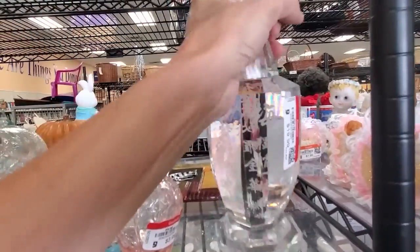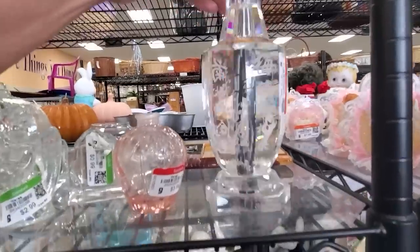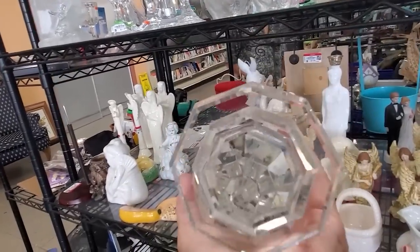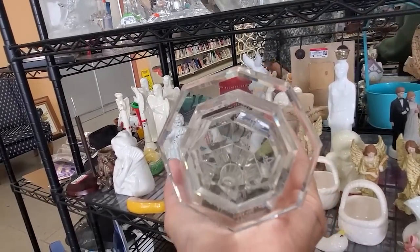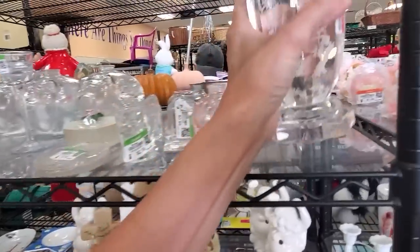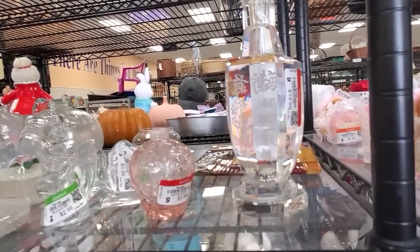And I think it would have had a stopper. It's not a vase. And it's not signed. The not being signed is why I'm going to leave it behind. If this had a signature, I probably would pick it up and figure out more about it. But it's good quality glass. That I can tell. I just don't want to pay $20 for it.